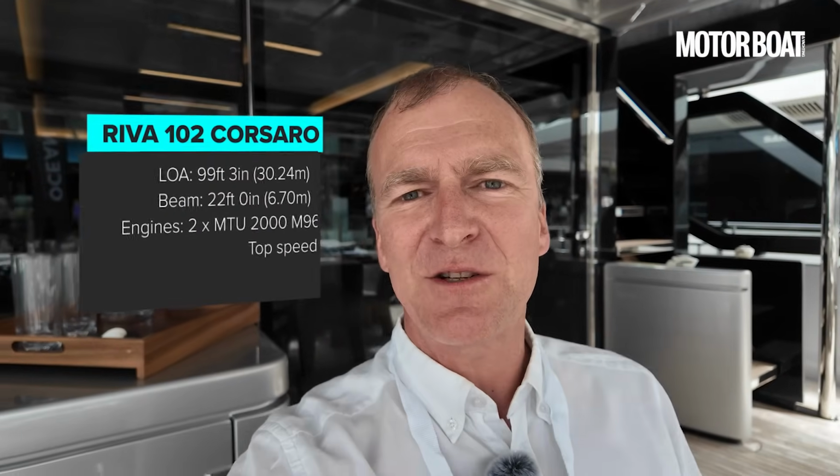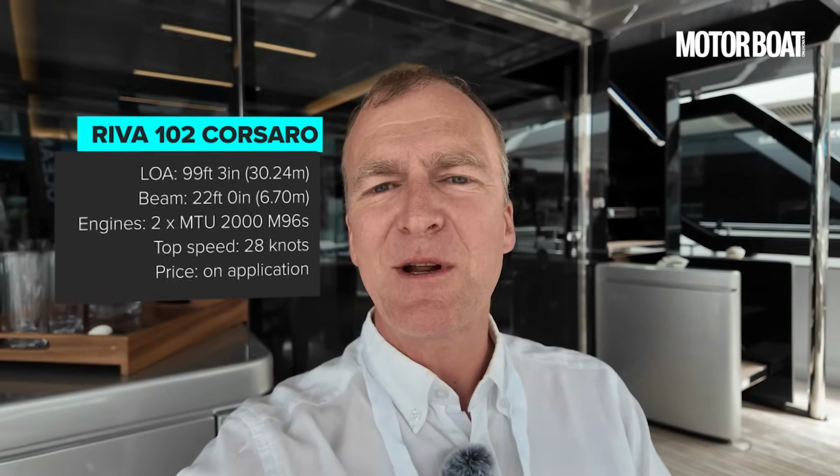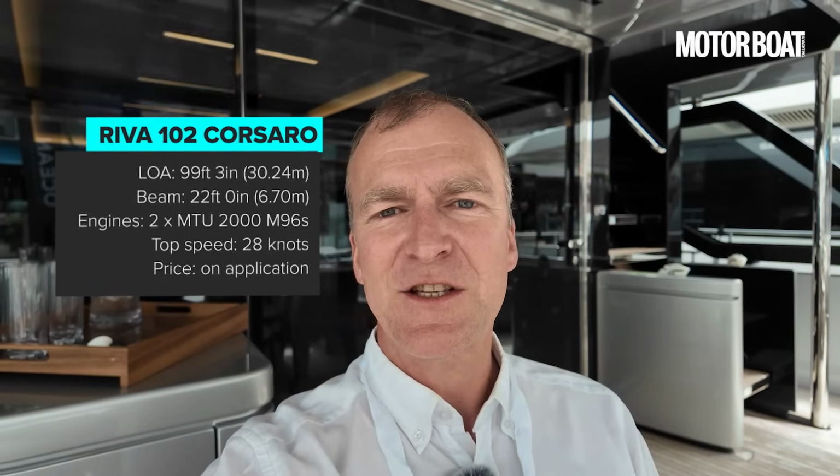Now, I thought we'd finish up sitting here in the cockpit of the Riva 102 Corsaro. It's been really interesting to have a look around, not just the yacht, but also try and get a bit of a flavour for what that charter experience involves.